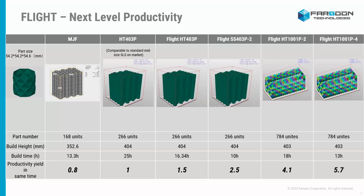Moving to our dual laser flight system, we can see that we can cut down that build time even further to a mere 10 hours, giving us 2.5 times the productivity yield. That's 266 parts in 10 hours compared to 168 parts in 13 hours.